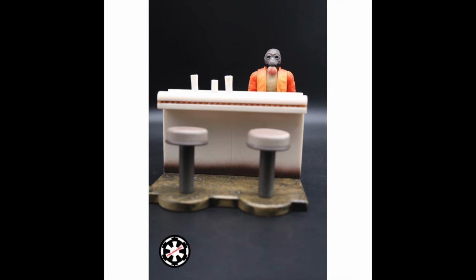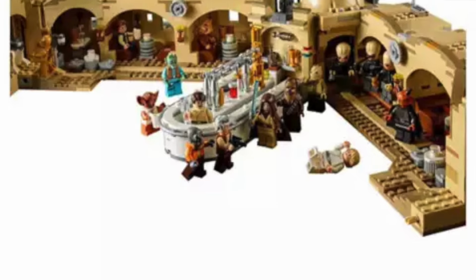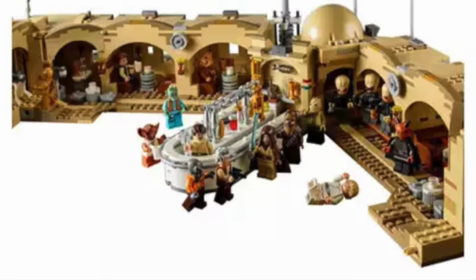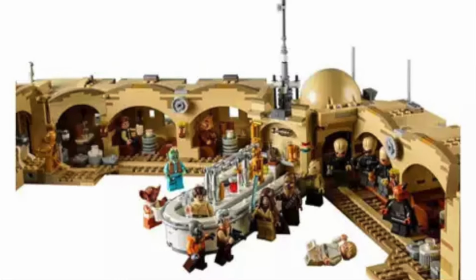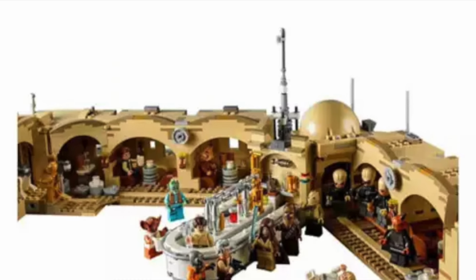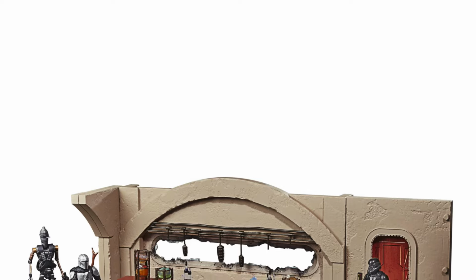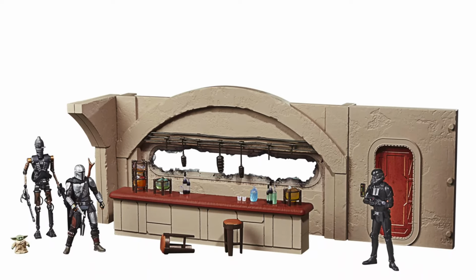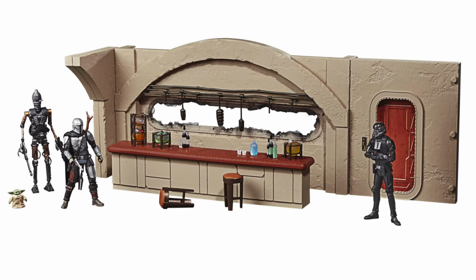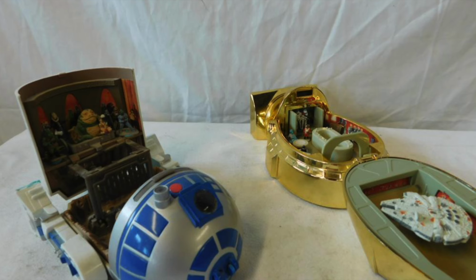All right, let's look then at modern versions of the Cantina. Obviously this playset has been done by more than just Kenner back in the day. Lego's had quite a few shots at this thing and has done probably the most detailed playset of the Cantina ever. And of course, even in modern collecting, we've had other Cantinas, which I think has frustrated fans seeing that this was made before the Tatooine Cantina. So, I don't know, maybe it's a precursor.